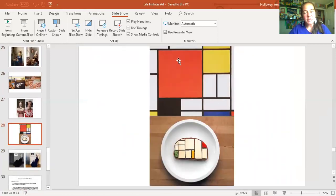Piet Mondrian we have up top, and then here they literally cut up slices of cheese, and that's red, yellow, and green peppers, pepper slices, to imitate this painting up top.